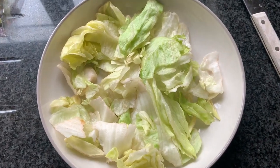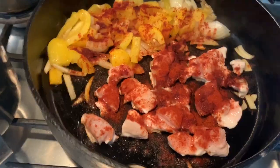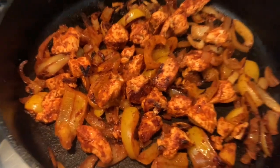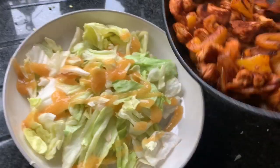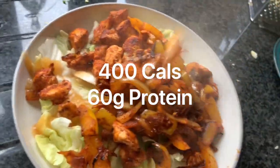So while that's cooking away, you get some lettuce in a bowl and add some sauce of your choice. I'm using Southwest 0 calorie, but you can add whatever you want. So once that's done, you're basically sorted. You want to go back over to your chicken, onion and peppers, give them a shake and then leave them till they look something like this. Now all that's left to do is transfer this into your bowl and that is your meal done. 400 calories, 60 grams of protein and it tastes unreal.